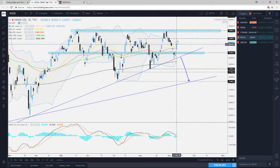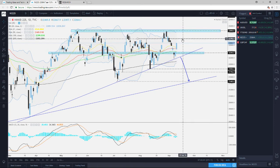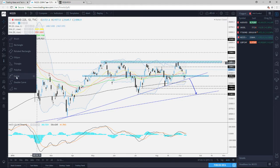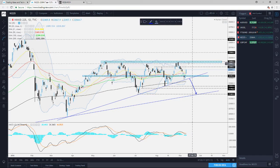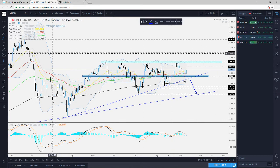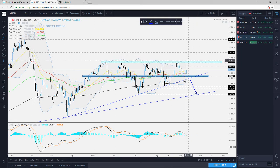So if we get a nice move towards the 22,800, start breaking that and get a nice close above this level, we can start looking at a possible test of the 23,050 level. If we get a nice break there, this could be a perfect opportunity for more bulls to start jumping in and driving this index higher, maybe even towards 23,500. Last time it was seen around the 1st of February this year. So, could be an interesting one. Basically, this is the scenario to keep an eye on.